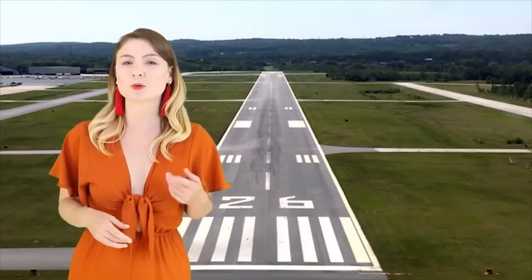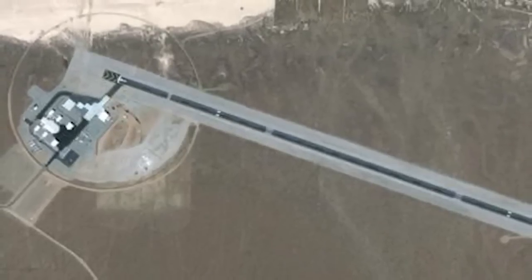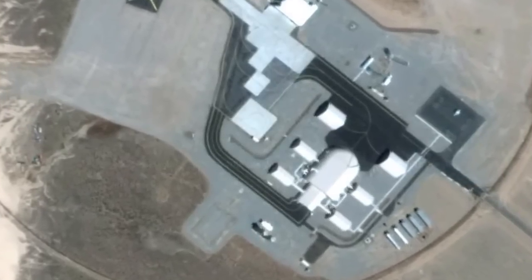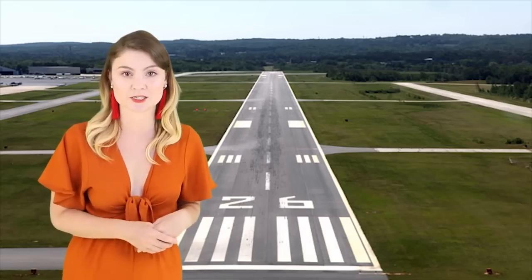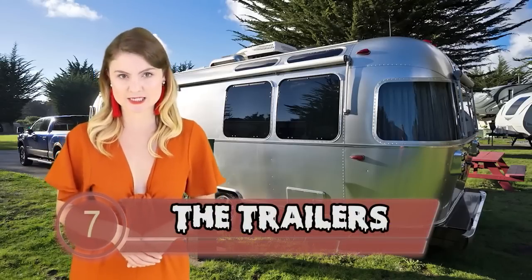From browsing Google, around 12 miles north of Area 51, there seems to be an unexplained airstrip coming in at around 1 mile long. There is also a visible cluster of buildings at the end of the strip, which is kind of baffling. We've got no idea what's being tested here. According to intel from the website Live Science though, it is thought that the space could be used to test reconnaissance drones. Coming into number 7, we have the Paradise trailers.